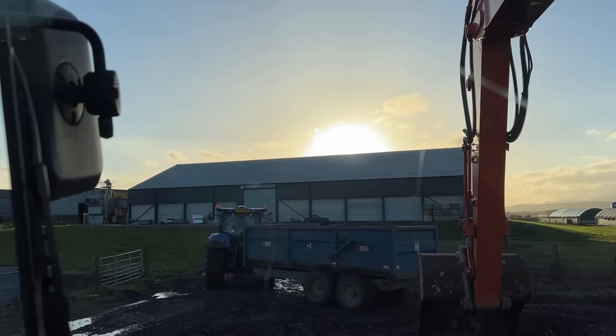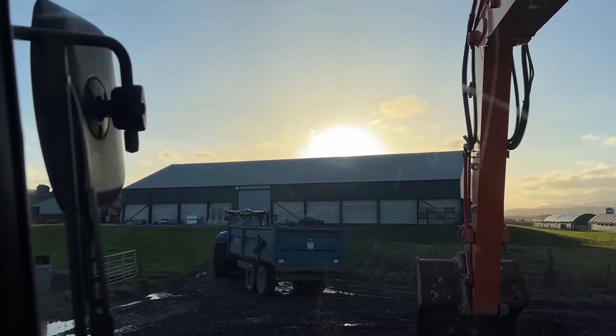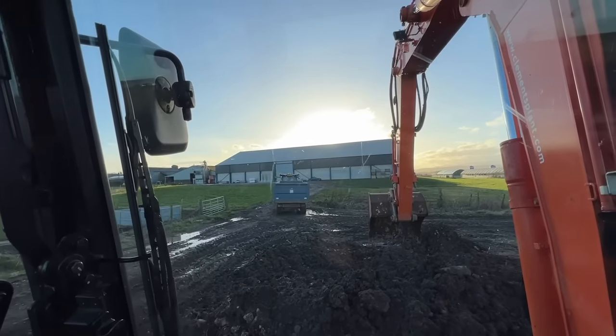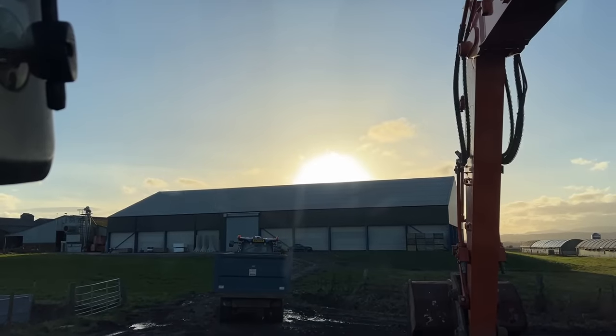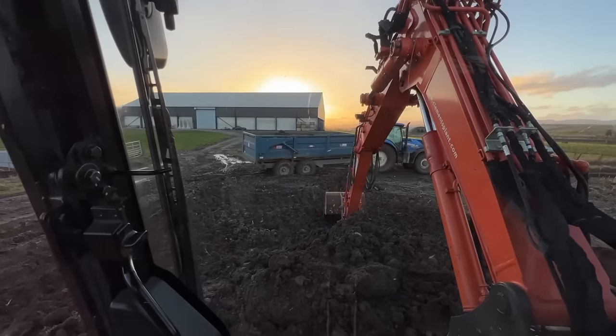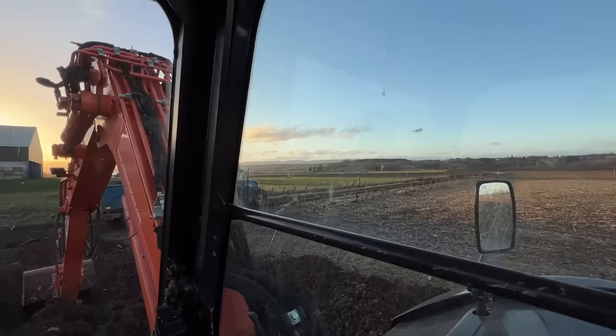For the last hour, I've been staring into the sun. I really should have set myself facing that way, but I just ruined my eyes, so it's fine. Anyway, it's just disappeared behind the shed. Beautiful. We're gonna make that do, last load. Dad's just gonna take that down.